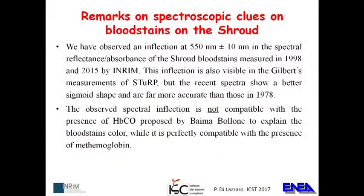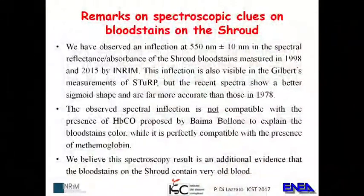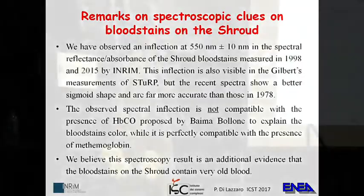The observed spectral inflection on the Shroud of Turin is not compatible with the presence of carboxyhemoglobin proposed by Mabolone to explain the color of the blood stain, while it is perfectly compatible with the presence of methemoglobin, that is very, very old hemoglobin. We believe that these spectroscopy results are additional evidence that the blood stains on the Shroud contain very old blood. So thank you very much for your attention and for your passion for this technical presentation.